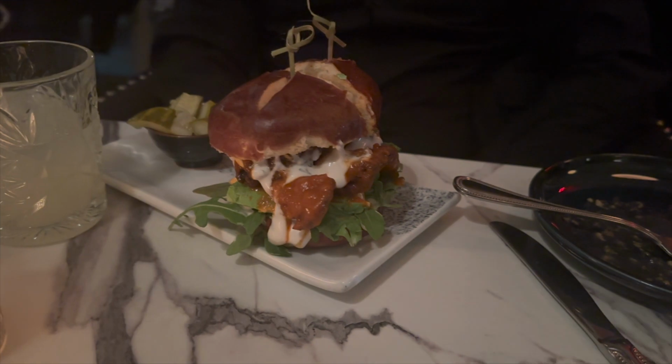We're being honest. So you can be the judge of it when you go, if you go. I would recommend for you to go try it. Let's move on to the next item on the menu. That's our opinion. Next item on the menu was the fried oyster mushroom sandwich.